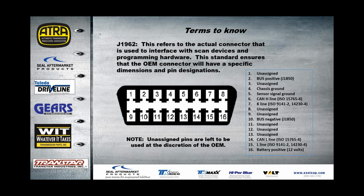J1962. This refers to the actual OBD2 connector, like we refer to it in the industry. This is the physical interface and the standard that applies to it. And the pin designations are going to be standard on all OBD2 connectors.